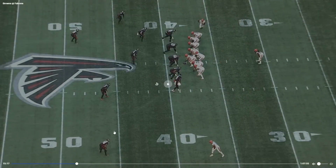And I want to do a player spotlight on Richie, but honestly, I just have to show it in these film sessions, what he's doing. Just such an instinctual player. I mean, the whole defense played this well, but just look at Richie and how he just diagnoses what's going on, and he gets in on the play.